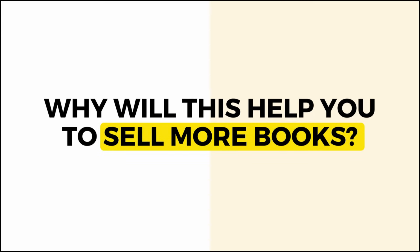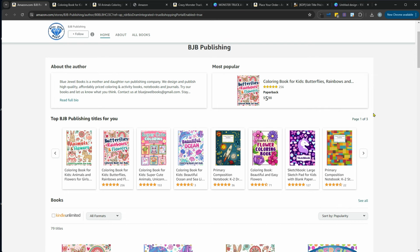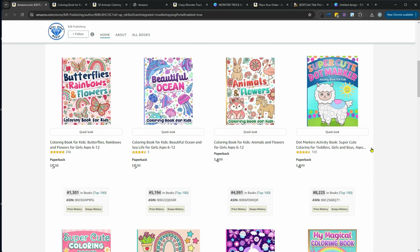Why will this help you sell more books? Because Author Central pages look far more professional than not having one. When a shopper clicks on your author name, with an Author Central page, your books are displayed much more clearly. It will show your most popular book, it will have a nice carousel of all your different books that they can scroll through, and in general, your books are displayed better.